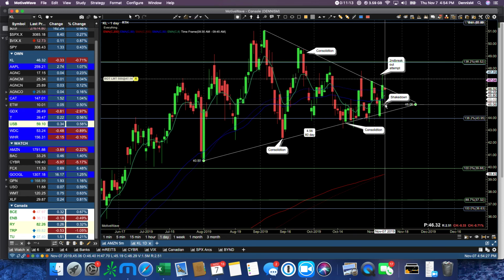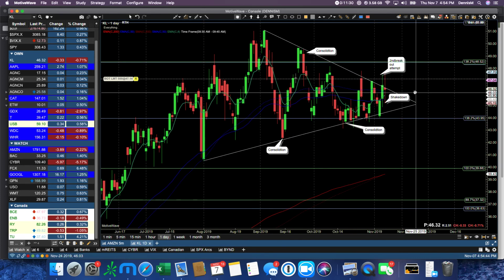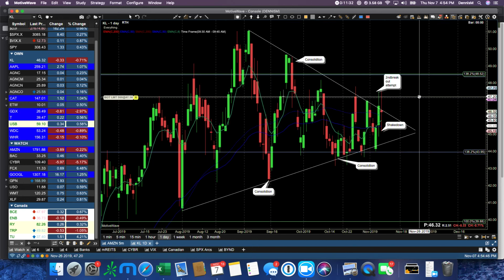Today it pulled back, shot up and pulled back. Its motion today was really something to see. It shot up at the open, dropped precipitously, then shot back up again and closed the day a little bit low. This is what you call a shakeout pattern.